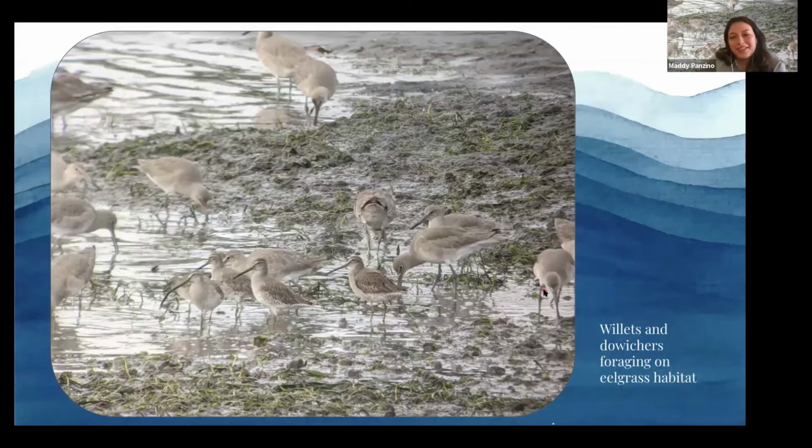So this is a picture of some willets and dowitchers. These ones are dowitchers right here, and these ones are willets, foraging on some eelgrass habitat. I wanted to show you this because it was a very common occurrence to see this many birds out there interacting with the restored habitat in Upper Newport Bay.